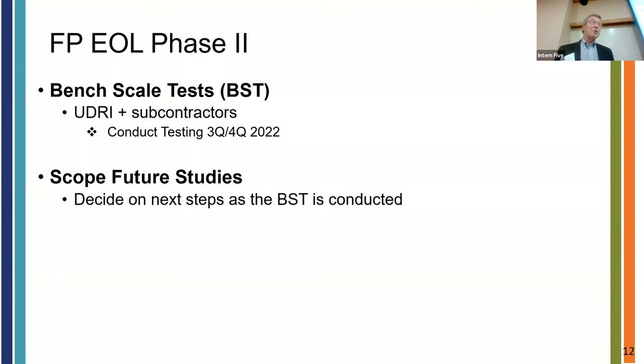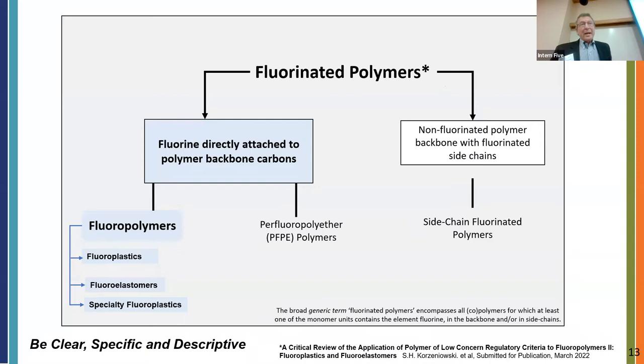Because one of the questions we're going to get is, why aren't you doing bench scale? Why aren't you doing pilot? Why aren't you doing full scale? I can answer that later on. Third subject.